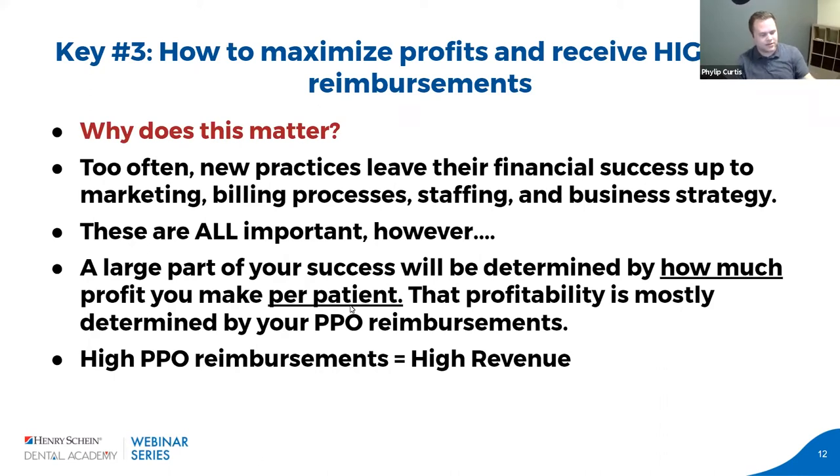So let's ask ourselves, how do you actually maximize those profits and receive higher reimbursements? There are some strategies you need to understand and things you can do to evaluate prior to sending in applications that can really set you up for success, and you can do this solely on your own. It's not necessarily something you have to work with somebody on, but these are important principles that, if you understand them, are going to save you a lot of money in the long run and set you up for good success.